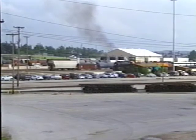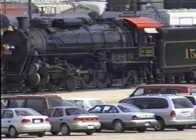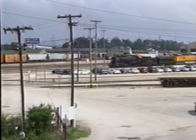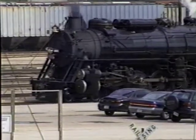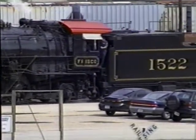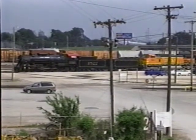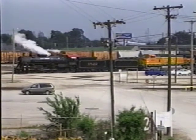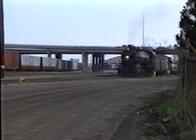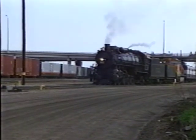Arriving back in Tulsa for the last time, the employee special rolls slowly into the yard, where passengers will unload, completing another exciting and historic journey behind this beautiful steam locomotive. A short time later, 1522 heads east with its tool cars and gets in the clear as it waits for some more power to move on to its train.